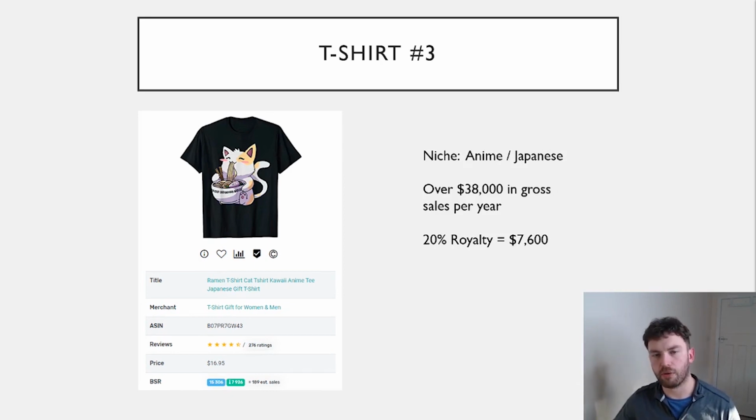T-shirt idea number 3. So this looks to me like an anime sort of Japanese niche. A bit weird. Looks quite cool. But yeah, they're doing quite well. So over $38,000 a year in gross sales. Again, $7,600 royalty on that one design.